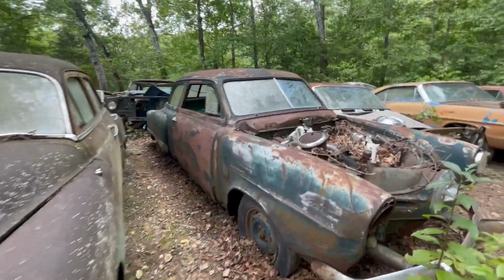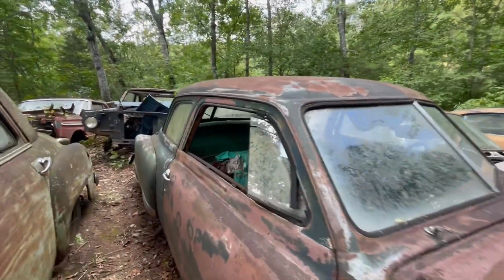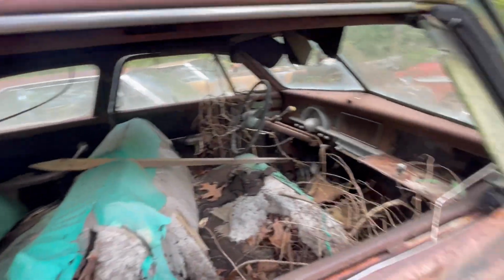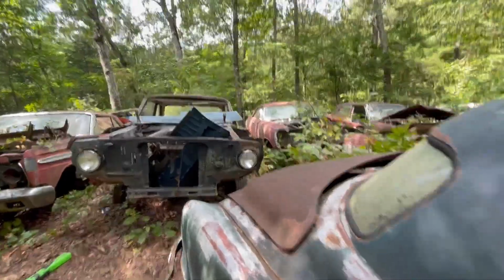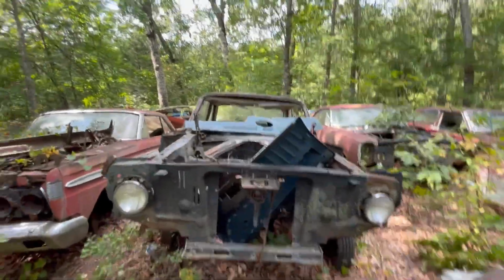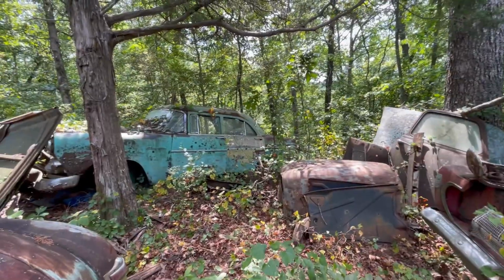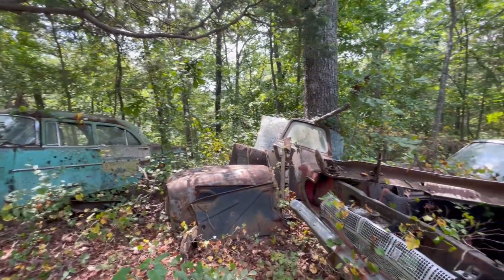We actually are getting back to the Chevys, and there's some parts on some Chevys back here that we want to get for Lula. So anyway, for the 50s, for Lula, the 50 Chevy, and the burnt Chevy, because we will hopefully be bringing that poor Chevy home in the next few weeks.